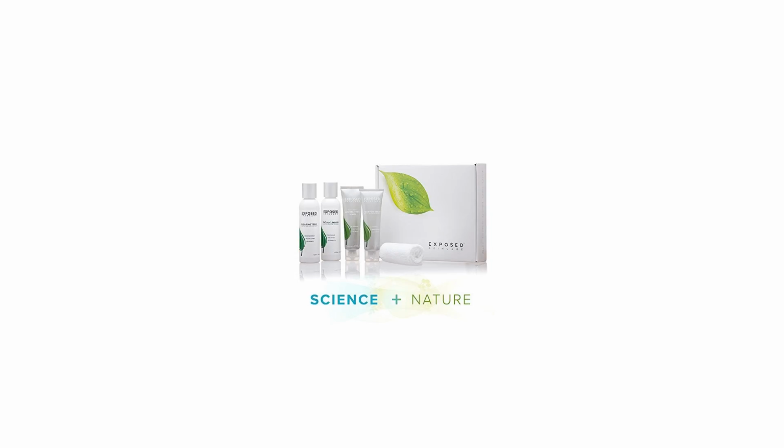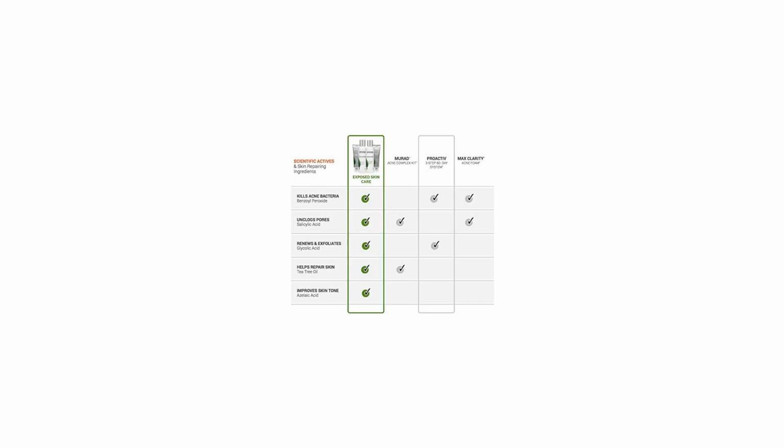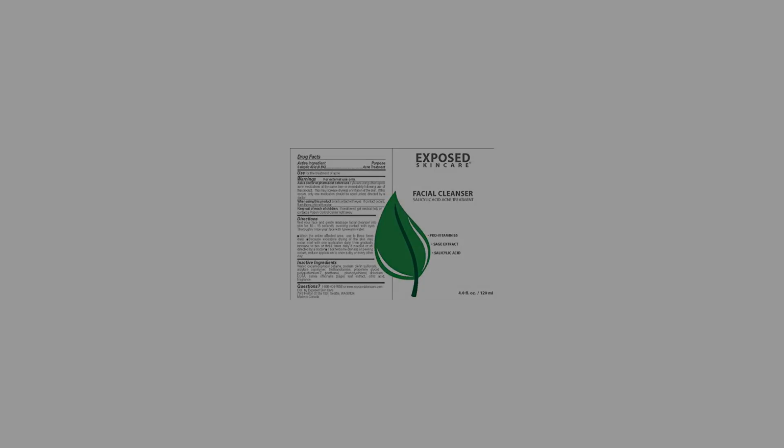Salicylic acid unclogs and shrinks pores. Provitamin B5 regulates oil production. Sage extract prevents dryness and irritation. This rich but gentle face wash is specially formulated to clear skin and prevent blemishes.